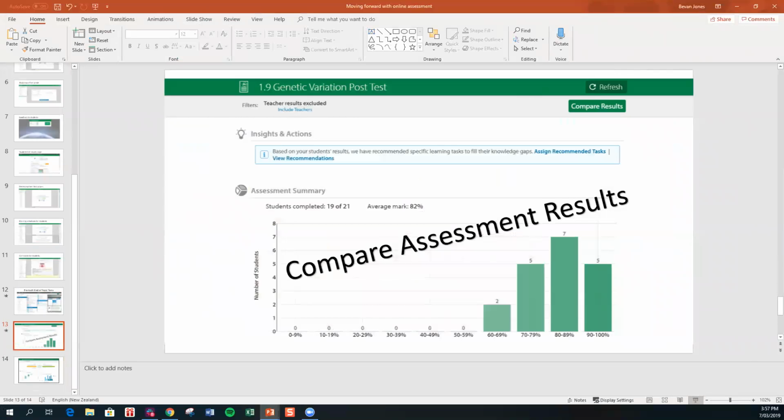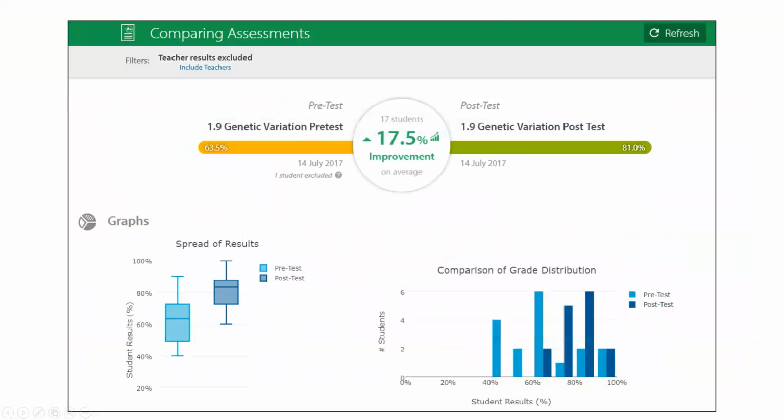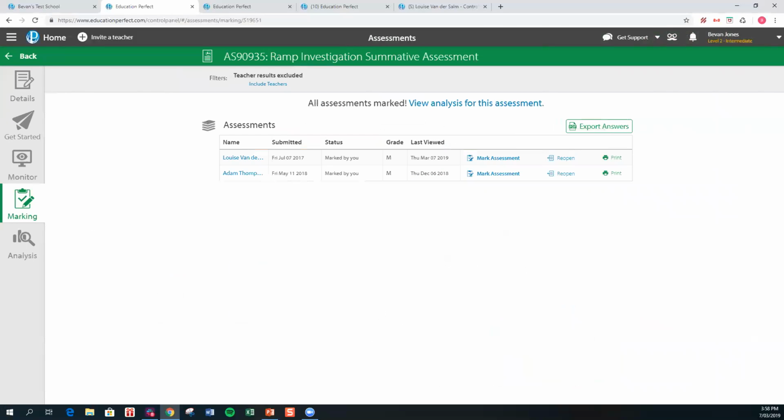Comparing assessment results is often valuable if you are using our diagnostic assessments. You can have a compare results button available there, so if you do a pre and a post test, you can compare those two. And there's not only this data at the top here, but you also get to view how much each student has improved and how much the class has improved in different parts of that topic area. Okay, that's gone through most of it. Let's go back into the marking area.